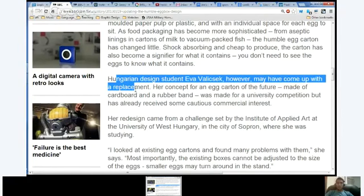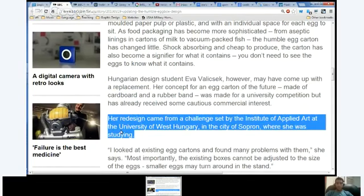Hungarian design student Eva Valiszek, however, may have come up with a replacement. Her concept for an egg carton of the future, made of cardboard and a rubber band, was made for a university competition, but has already received some cautious commercial interest. Her redesign came from a challenge set by the Institute of Applied Art at the University of West Hungary in the city of Sopron, where she was studying.